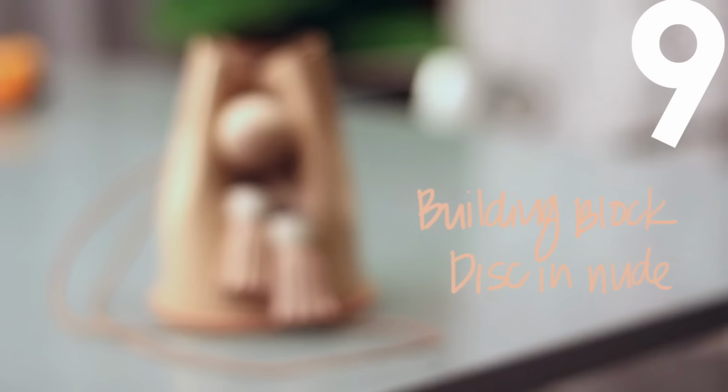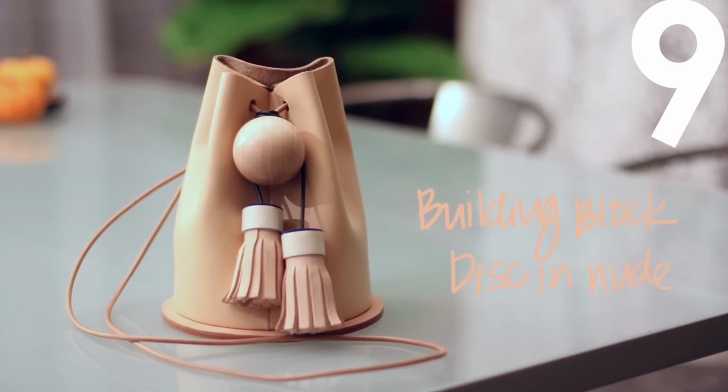Last for bags is this building block bag. This is another bag I've had my eye on for a while, and I finally took the plunge and got it. I've wanted a staple bucket bag for a while, and I found this to be the perfect size for going out or carrying just the essentials.